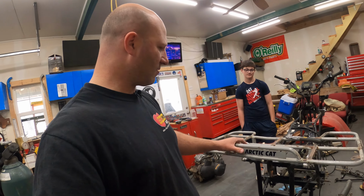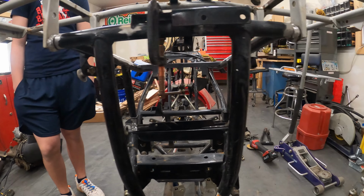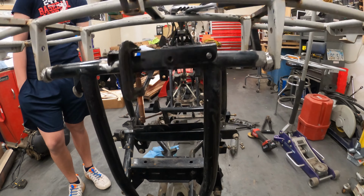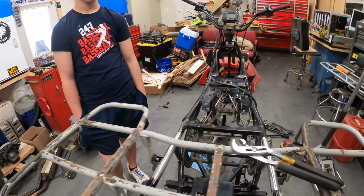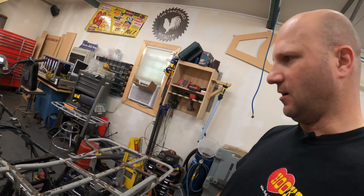All right, well, we've got our rack mocked up here. As you can see, it's loose. All of the mounting points are bolted to the rack. Now we just got to hold them in place and burn it all on. We'll do this for the front rack, the rear rack, the seat bracket, and then we'll continue assembling the bike.